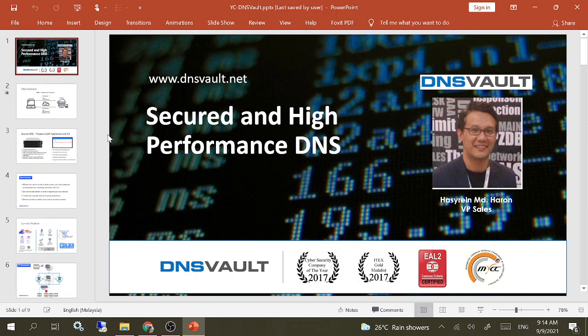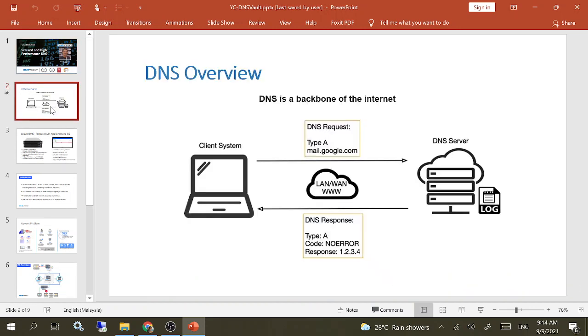We'd like to share with you about our product called DNSVault. It's a secure and high performance DNS. DNS stands for Domain Name System. It's the backbone of the internet. It's a critical internet service, which translates a URL, for example, mail.google.com, into an internet IP.